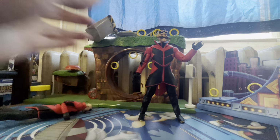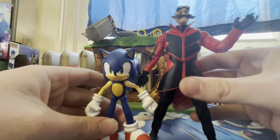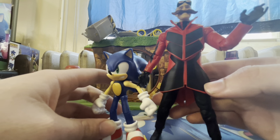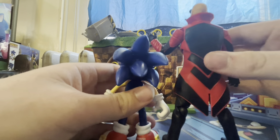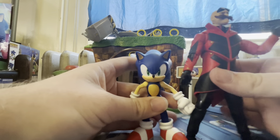Okay, so people were wondering, does this Jim Carrey / Robotnik scale with a 4-inch figure better? I have a 4-inch Sonic here. So let's see. Sonic won't stand for me, so I have to hold him. Honestly, sorta. I mean, it fits. A lot of people say that it just doesn't really work too well with it, from what I know, but in my opinion, it kind of does work with the scaling and the height between these two.